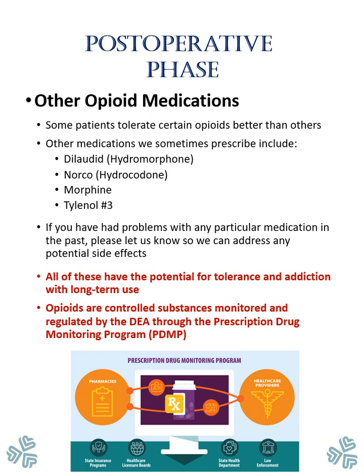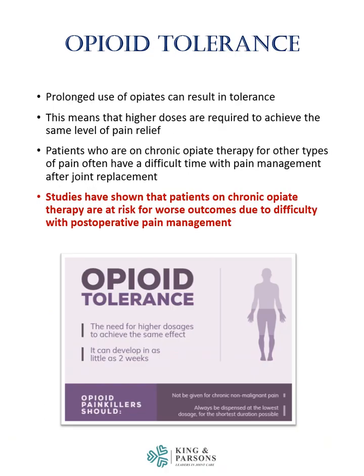Note that all of these have the potential for tolerance and addiction with long-term use. Opiates are a controlled substance and monitored and regulated by the Drug Enforcement Agency through the Prescription Drug Monitoring Program. Prolonged use of opiates can result in tolerance. This means that higher doses are required to achieve the same level of pain relief.